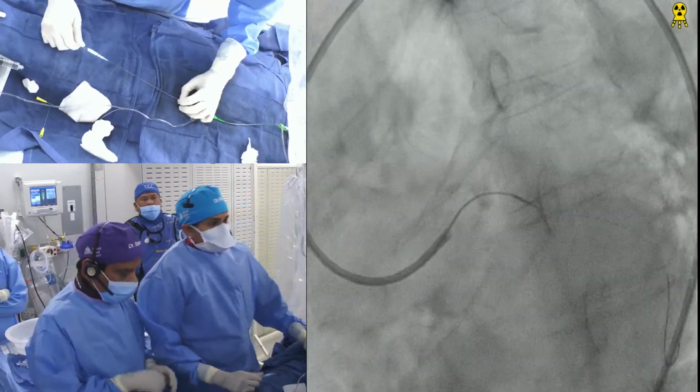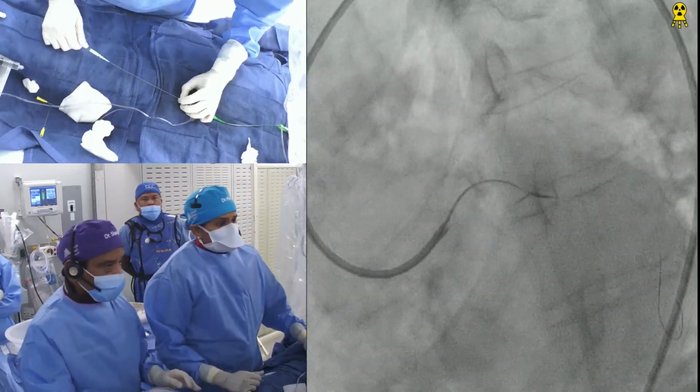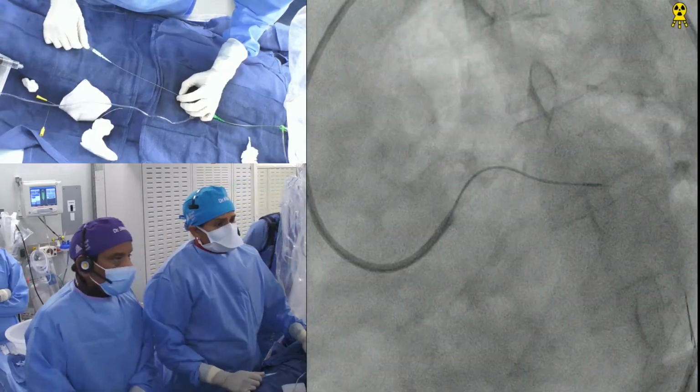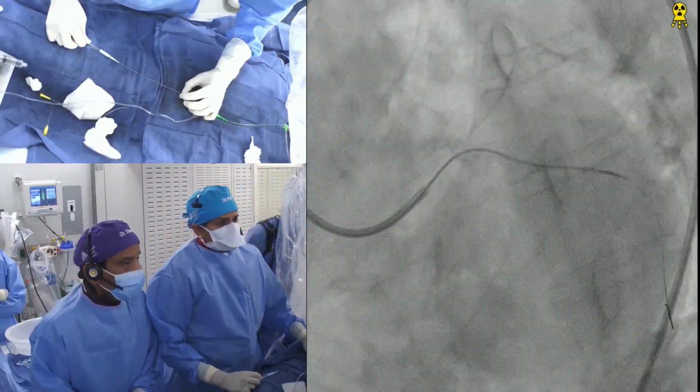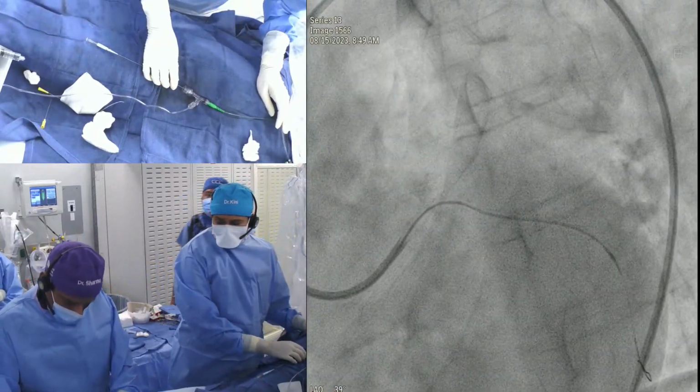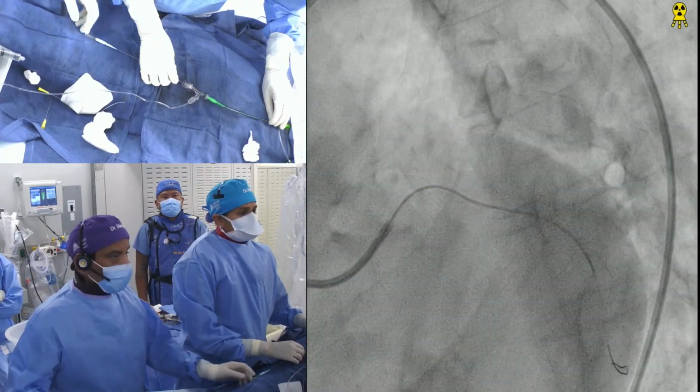And this is the VL guide. Okay, now it went through. Yeah, went through. See? Patient is moving too much. Low more sedation. Good. That's enough. Don't go further. Good. All right. Record it. 1 second. Fluoro saves. Yeah. Okay. Bring the rota wire. Floppy. Good.